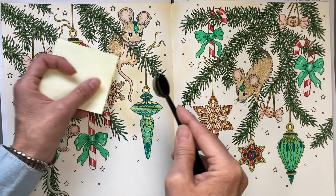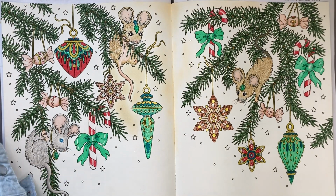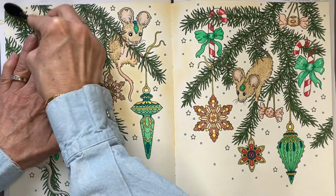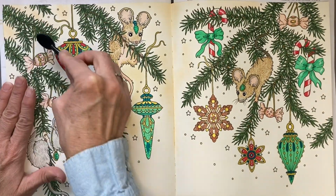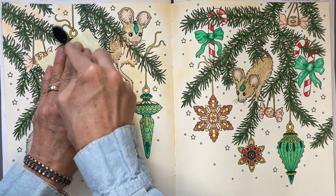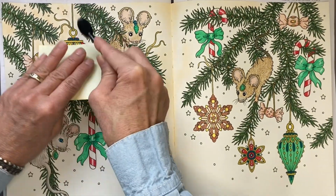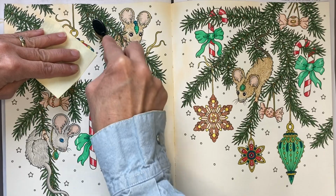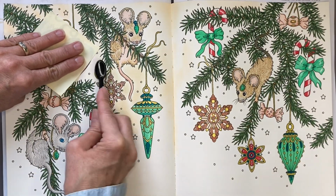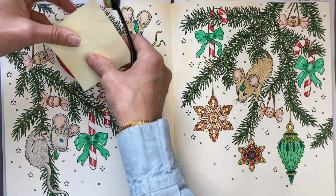Question number 4, do you have a favorite coloring memory as an adult or a child? As a child, I was sick quite a bit with asthma and respiratory problems. So I spent a lot of time by myself. If I was coloring, I would have been coloring by myself. So I don't have a special memory of coloring with other people or anything like that. And now I also color by myself. So no, I don't think I have a special memory per se.